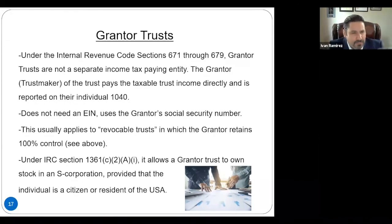And it simplifies the income taxation of the trust because no 1041 is required and we don't have to get an EIN for the trust. So typically when we work with our clients, this is our default. We tend to design our trust as a grantor trust for our clients to save them the headache of having to file a 1041. Now, that's not always the case. Again, there are exceptions, but generally speaking, it's much easier to set up a trust as a grantor trust to avoid having to file a 1041.